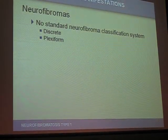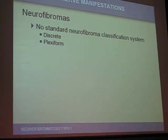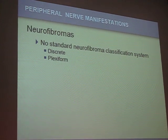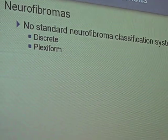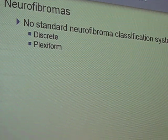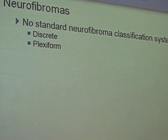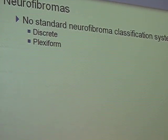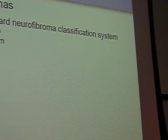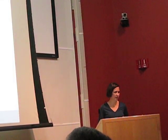So looking at the peripheral nerves, neurofibromas are basically benign tumors that occur on the nerves. They can occur on nerves throughout the body. There's no real standard classification for neurofibromas, but one easy way to distinguish them is to call them either discrete, so ones that are just very isolated in one spot, or plexiform neurofibromas. The discrete neurofibromas are not cancerous in any way. Again, they can be a cosmetic problem, but in general they are not really a health problem.